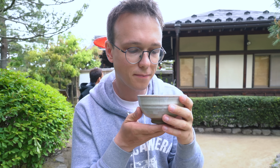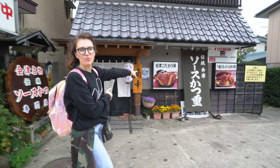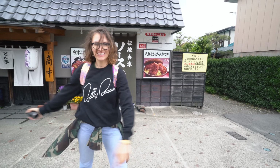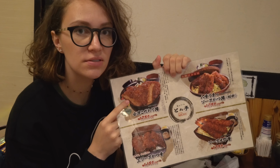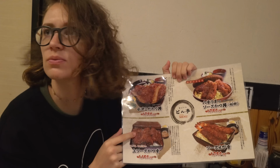What's going on? We're gonna go eat soskatsu. It's this. It's fried pork. It's a local specialty on rice with a lot of sauce. We're ordering the restaurant's specialty, the specialty that Prime Minister Shinzo Abe ate himself. Although his actually looks like this one. Maybe I ordered the wrong one.